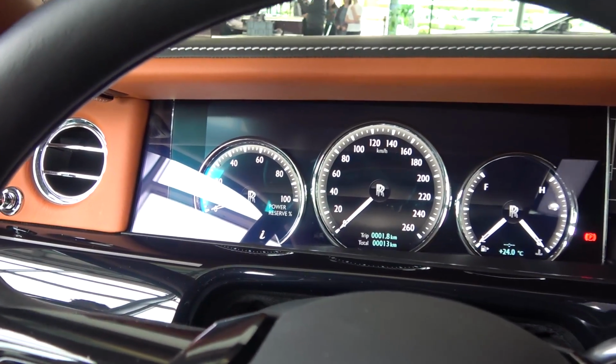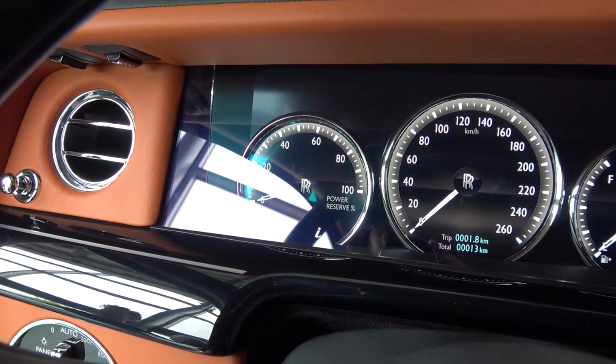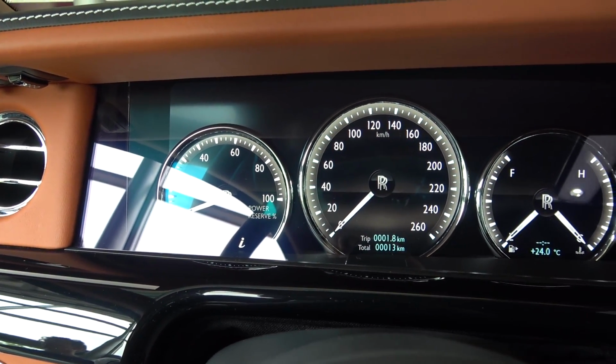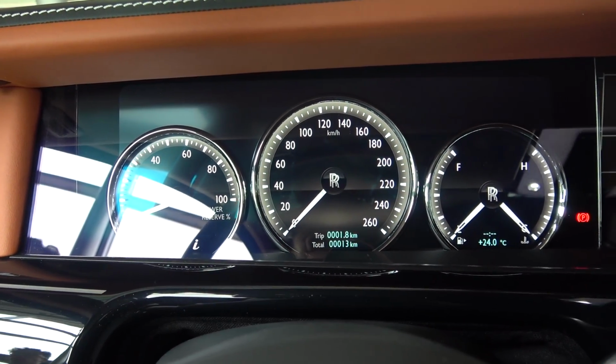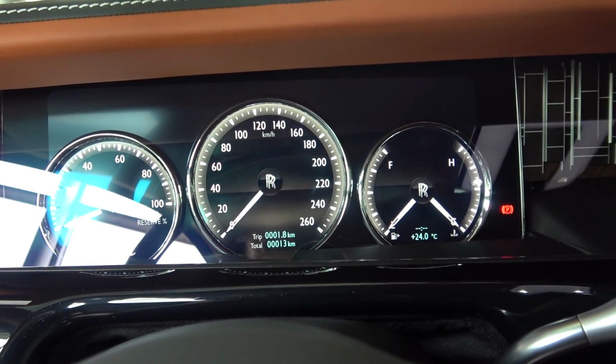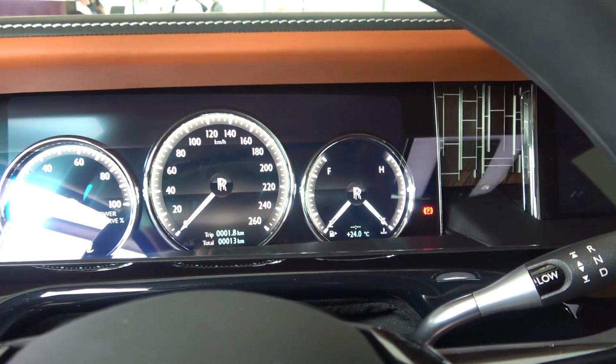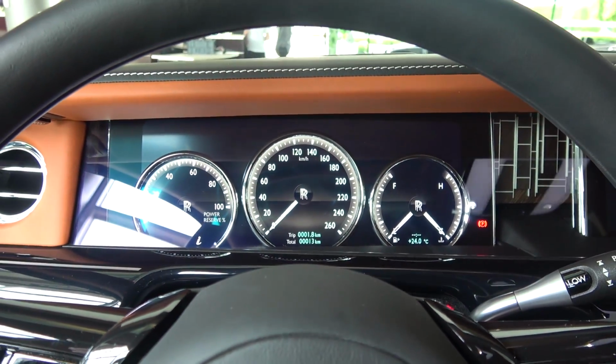The digital dials ahead are quite simplistic in this model, but from right to left: power reserve or engine revs, but here presented in percentage, speedo in kilometers per hour with basic trip info below, and fuel level and engine temperature. The new 12.3-inch TFT backlit screen is also housed behind this glass.